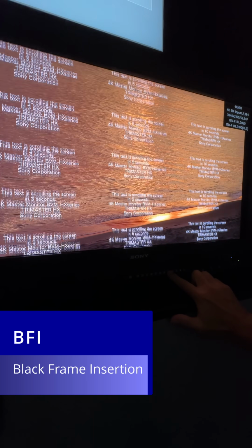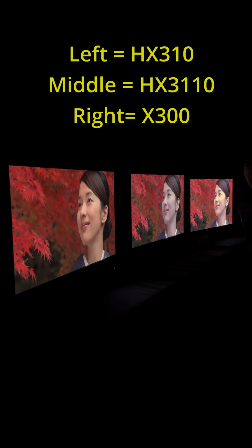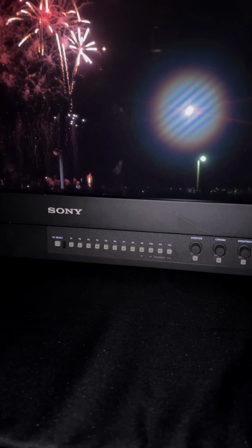3. The Sony HX3110 delivered wider viewing angles. No, not as good as the X300 RGB OLED, but it certainly held on to colors better than the HX310 off-axis. How Sony appeared to have achieved this is through the addition of a viewing angle compensation filter, as evidenced by rainbow reflections when light hits the screen directly.